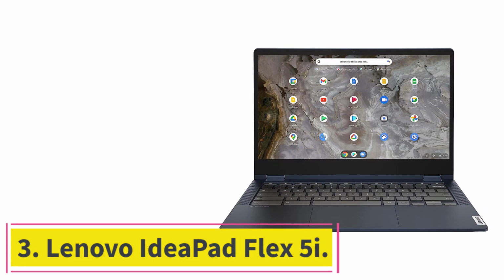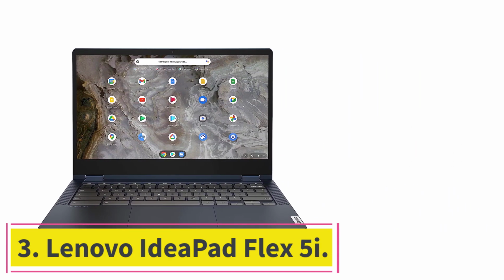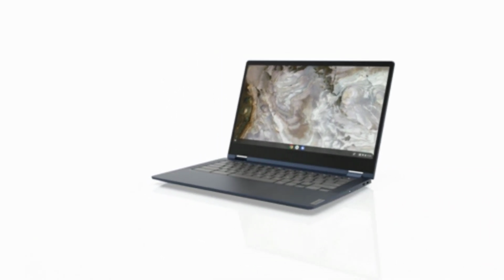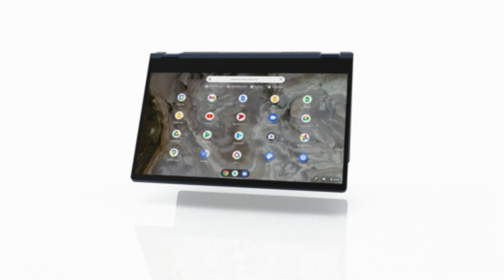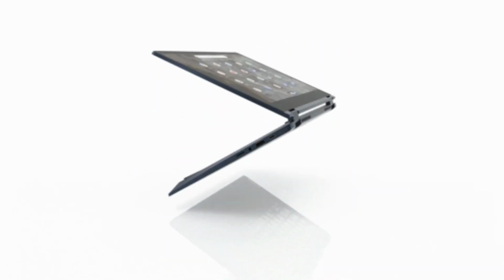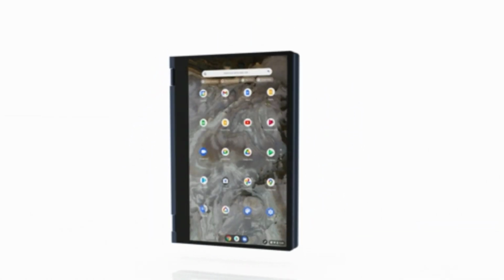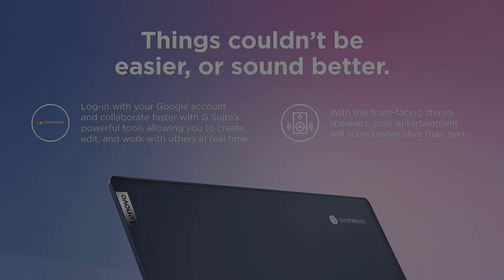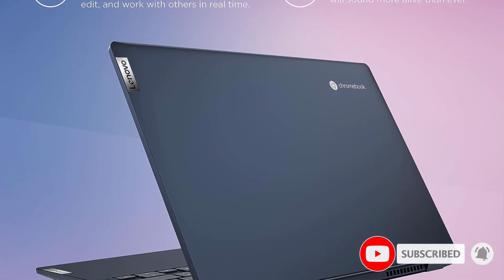Number 3. Lenovo IdeaPad Flex 5i. Our favorite Chromebook is Lenovo's Flex 5 Chromebook, which Engadget's resident Chrome OS aficionado Nathan Ingram described as a tremendous value. This laptop nails the basics, with a 13-inch Full HD touchscreen, a great keyboard and a 10th generation Intel Core i3 processor. Its 4GB of RAM and 64GB SSD may sound meager, but in our testing the Flex 5 held up in spite of this constraint.